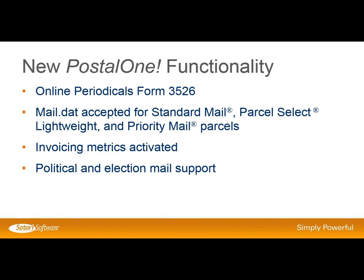And another feature that is a long time coming that is going to be activated for Postal One is they are going to activate the flags in electronic documentation for political and election mail. And so one of the requirements that the post office has is that you actually identify which mailings contain political mail or election mail, and you'll be able to flag those inside of your electronic documentation, and those will show up on your postage statements.